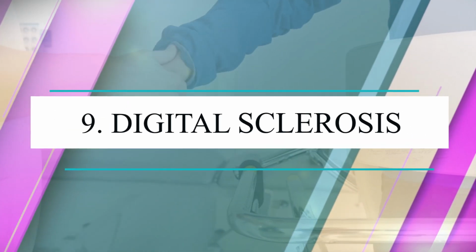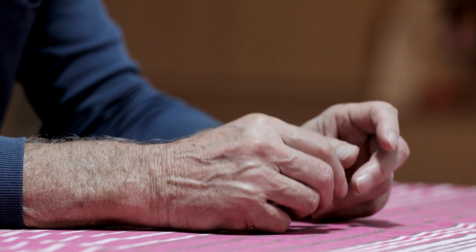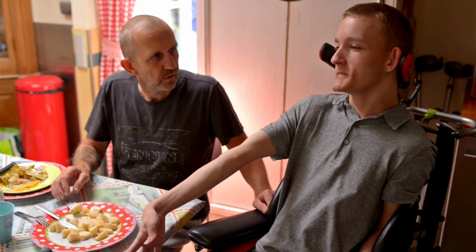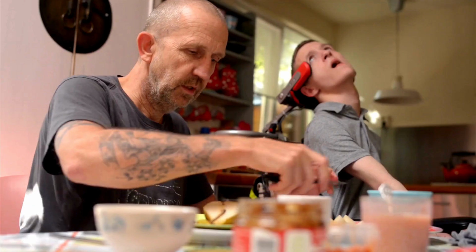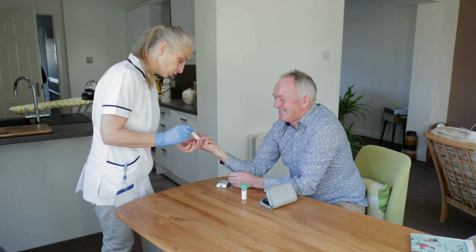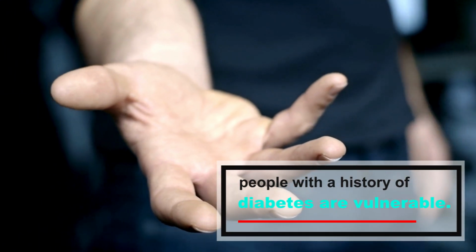At number 9, digital sclerosis. Digital sclerosis causes thicker, tight, and fissured skin, particularly on the hands and feet. This disorder can cause joint stiffness, making activities like writing or simple hand movements difficult. As time goes on, this thicker skin can spread up the arms, legs, and even the back. Joint flexibility, particularly in places like the elbows, becomes significantly limited in severe cases. This ailment not only impairs physical well-being, but can also reduce one's overall quality of life. Though the underlying reason is unknown, people with a history of diabetes appear to be more vulnerable.